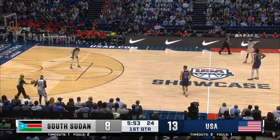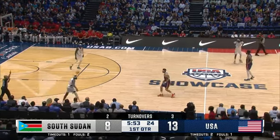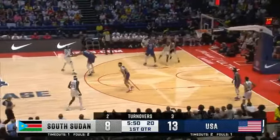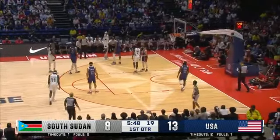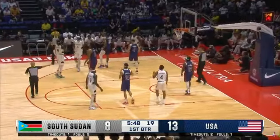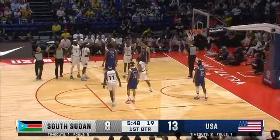South Sudan getting prepared for its Olympic debut as the highest ranked African team, reaching the FIBA World Cup last year. They earned their spot in the Olympics for the first time. A foul against the United States here. Well, they gave it to Curry, if not, on the cut. It is on Curry.